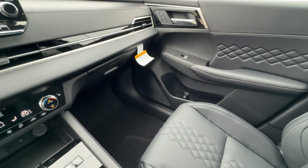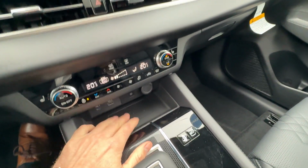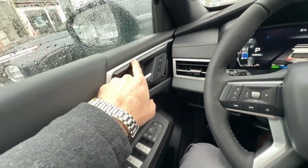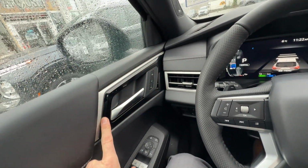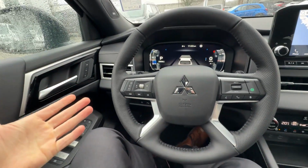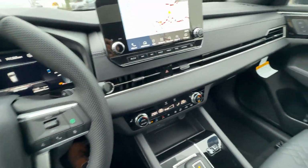So we just checked out the front, and of course we have the charging pad, USB-C cables. We're covered there. One thing I want to mention is that you also have this LED light strip right here. It's important to have when you're on a night drive, when that comes up, it's just a little luxury feel, if you will.